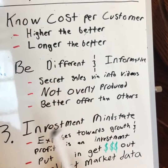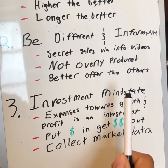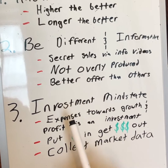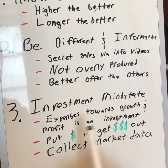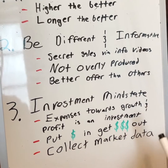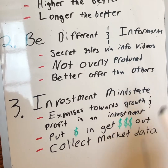This should be number 1, in all honesty, is an investment mindset. You gotta have that investment mindset. Expenses towards growth and profit is an investment. Put money in, get more money out. All the big businesses do it. They invest in collecting market data.